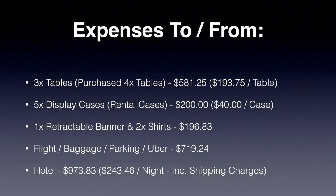And then a lot of people were staying there as well, so it was cool to be able to hang out with everyone right there. But it was a little bit more expensive than other hotels within the area. $243.46 per night. This does include, so I had some boxes shipped down to the hotel, and when I picked the boxes up from the hotel, they charged a handling fee of $25, which I thought was a little ridiculous.